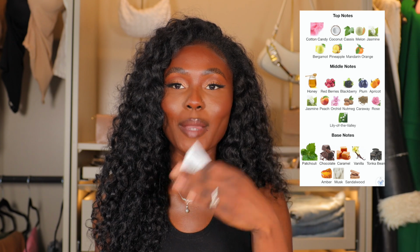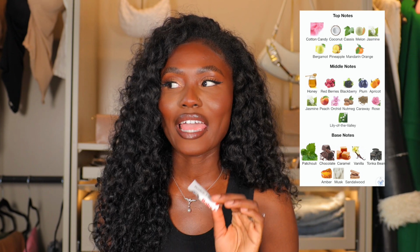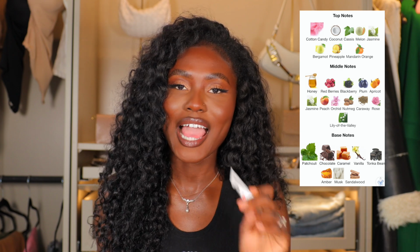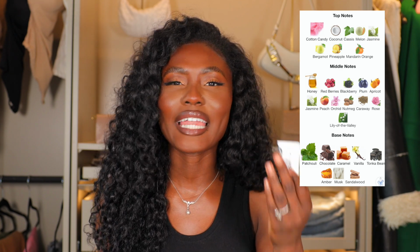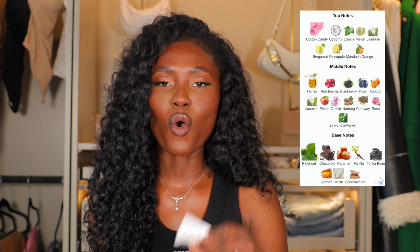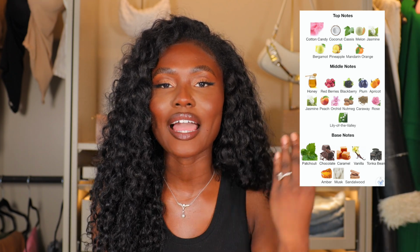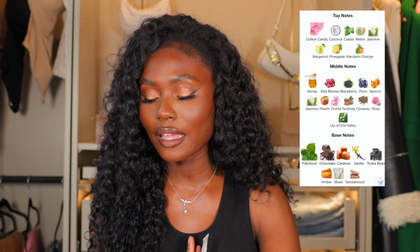If I smell a perfume, I don't even have to know the notes. I just have a certain scent that I love, and the majority of the time it has jasmine in it, it has honey in it, it has amber, it has sandalwood, it has tonka bean, it has ylang-ylang. Those are the type of scents that I like, and that's the reason why I feel like over time as this settles, I kind of like it, because it still has those notes that I truly like in it.